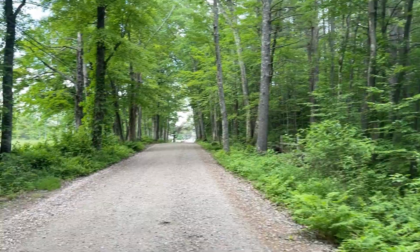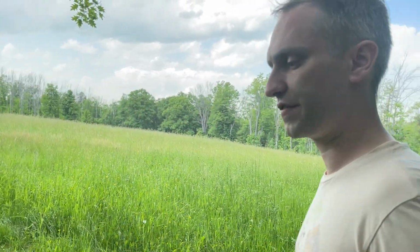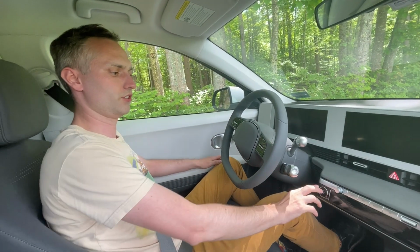It's a 2022. So you came over here, and it was how many miles and how much electricity did you use? I have to double check, but 120-ish. I had 57% left, so I used 43%, and I was at 98% when I started the drive. Good range. I'm very impressed with the range, very excited.